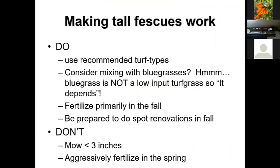So my summary comments, you're going to make fescues work for you and justify tall fescue as a lower input grass. You use the recommended turf types. They continue to evolve in terms of maintenance requirements about mowing even. There are some of these things now which they're terming dwarf turf type tall fescues. And they're not dwarf from the standpoint of like the difference between mondo grass and mini mondo grass, but they are slower growing. Think about mixing them with bluegrass. As I told you, blue is not a low input turf. So your answer might be, it depends, would I or wouldn't I?